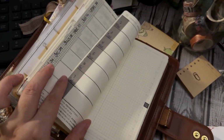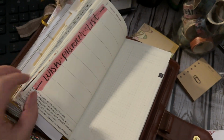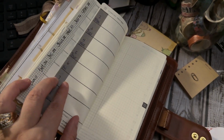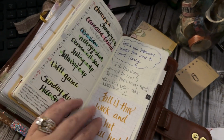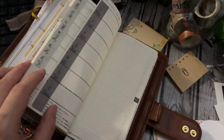Because I made this mistake, I was really trying to do little lists like this to use up the pages. And I did this type of writing in both of these pages right here, and I didn't mean to. I had to figure out a way to cover it up. And I really wanted this area to be nothing but pen to paper. And to me, I'm like, no, there's stickers there.